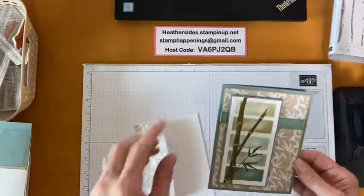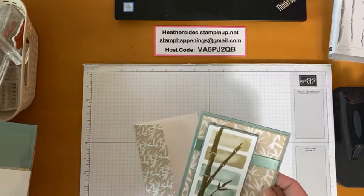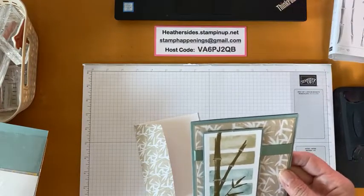And it uses our, I'm drawing a blank on the name of the color. Soft Succulent. I always want to say Sage Shadow because that's an old color we used to carry like 100,000 years ago.